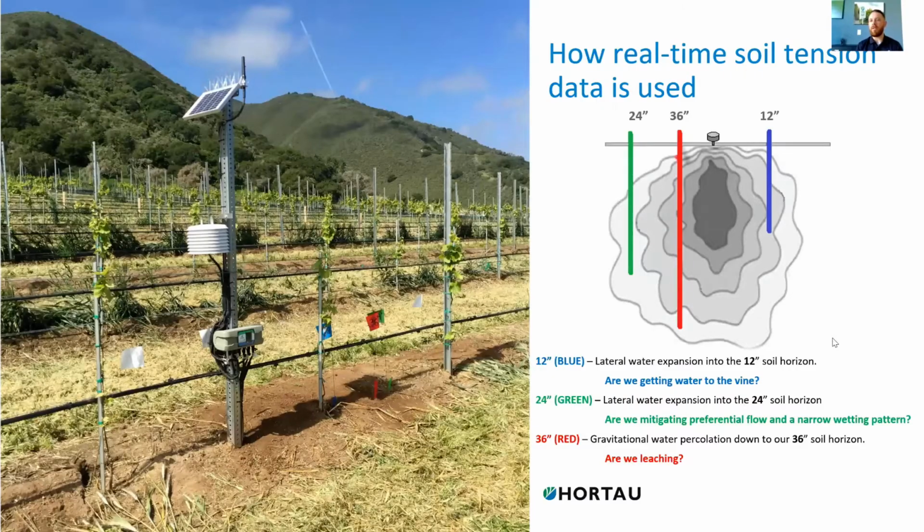Now, how are these tensiometers even being used? Well, we have three soil tension depths, and we're trying to track our lateral water expansion at 12 and 24 inches, and we're trying to track the vertical water movement towards our taproot at 36 inches. That 36-inch sensor is trying to make sure that we're minimizing and eliminating leaching fractions, as well as our 12 and our 24. We're really trying to make sure that water is moving sideways and getting towards that root zone and making sure that we have an overall healthy wetting pattern, a healthy root zone throughout the whole growing season.